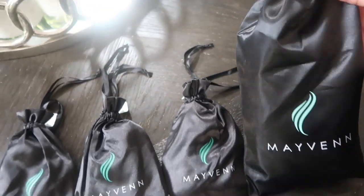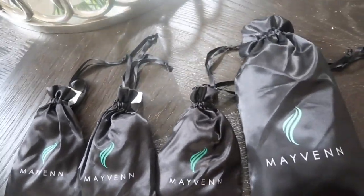So before we head to the salon, I want to give you a quick peek at the hair. These are the cute little bags that the hair comes in. You get 3 bags, 1 for each bundle, and also you get your bigger bag with the frontal. Here is the frontal itself.